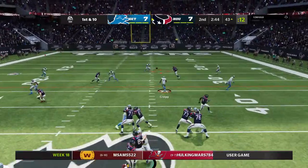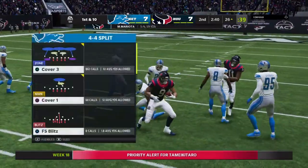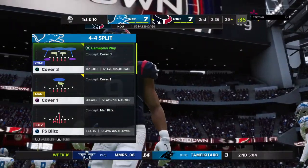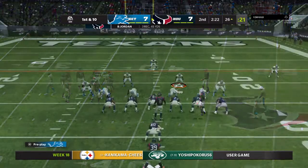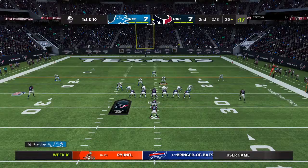Mariota now. Got his man, complete over the middle. That's Jordan. And he works it past the 30, almost to the 25. When this offense can get their tight ends involved, they can move the football. Here, a nice route, able to look it in, and picks up the first down.